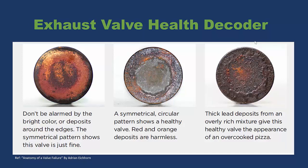In all 3 of these pictures, you may say, oh, they look nasty. Well, maybe, but every single one of those is exactly fine. They're airworthy, and they have nothing that's trending at this point to be a problem. What you're looking for when you borescope an exhaust valve is this nice, even, circular pattern. Okay? Don't be alarmed by the orange or what looks to be a dark brown color. That's completely normal in service. Right? The key here is the symmetrical pattern. Okay?